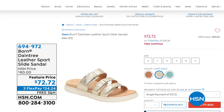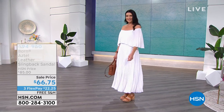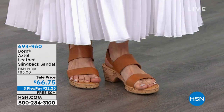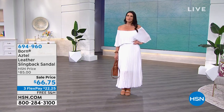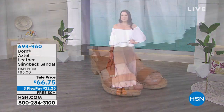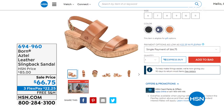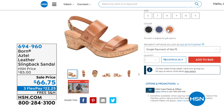Take a look. You saw Yaz in the slide. We've got Angie joining us today in this beautiful sandal. That's giving you a little bit more heel height here. I love this one, and you can see on the side, we'll talk a lot about the hand stitching. All of the Born sandals are done with the old world needle and thread kind of construction. We'll get into that detailing as well, but this is item 694960. We have the tan, we also have black, we also have navy. That's been a best seller from Born year after year, and it is coming up in our show today.